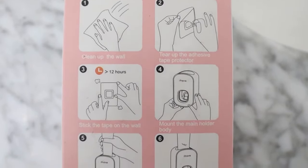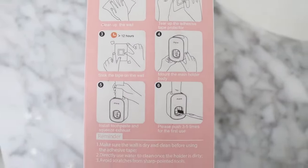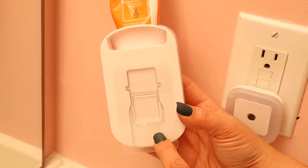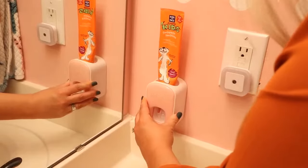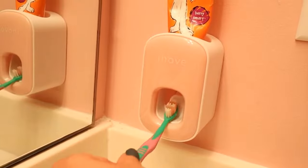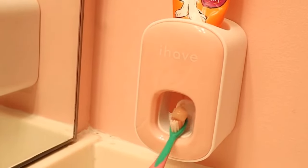So I just think this is such a cool gadget. I think it'd be great in any of your kids' rooms. I also think this would be perfect in a guest room to make sure your guests always have toothpaste. It's so cool. It does also come in a gray and a black color, as well as the pink color that we're showing you guys today.